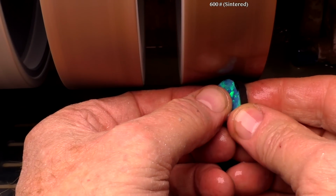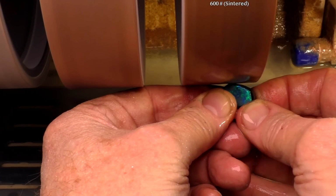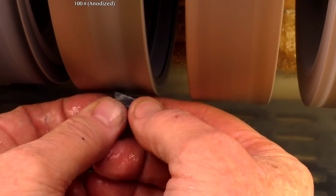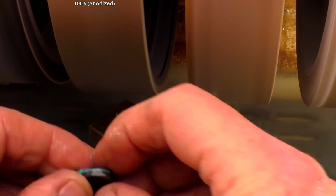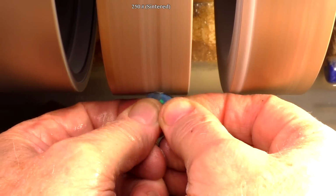Now I'm shaping the stone with a 600 sintered wheel. It does the job pretty well, and I got about the shape that I want. That black stuff you see coming out is dye that I added to the epoxy. Now it's time to thin this thing out, so I attach my 100 grit anodized wheel. This coarse grit wheel will chew through stone like a wood chipper through wood.